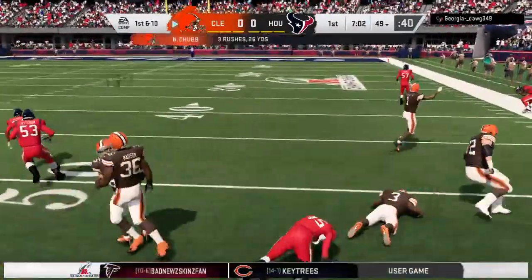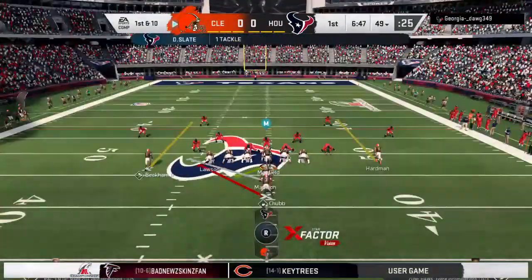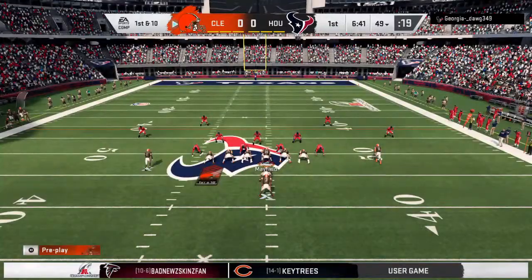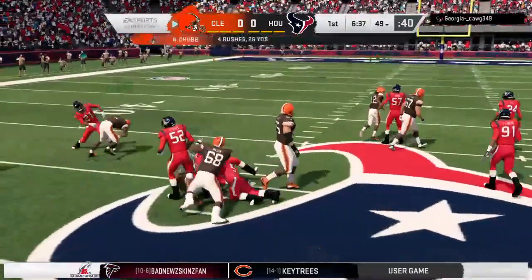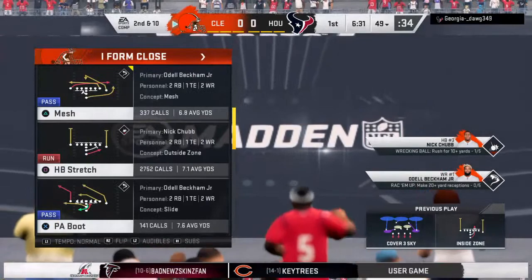And they bring him to the ground just shy of midfield. 13 yards to pick up there. Good for a Cleveland first. A give. This is Chubb. Trying to run inside, but nothing there. Call it no gain on the play, and it'll be 2nd down.